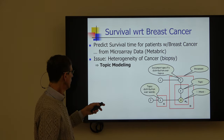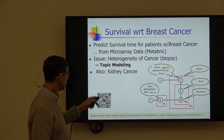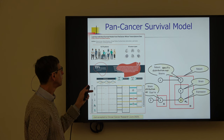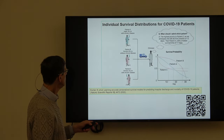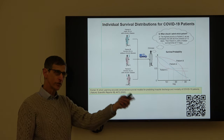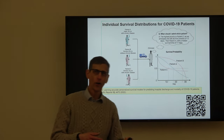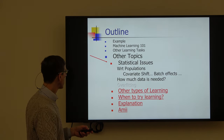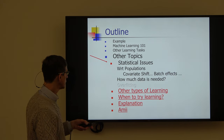Okay, skip. Another cute thing is predicting kidney cancer. I'll skip that. There are other examples, such as predicting survival time for people with cancer based on genomic information. There's also a survival version for COVID-19 patients, predicting time until they're discharged. Either they get really better and leave the hospital healthy, or they get sicker and die. We predict these two different outcomes. Okay, let me wrap up. Statistical issues, let me skip that.